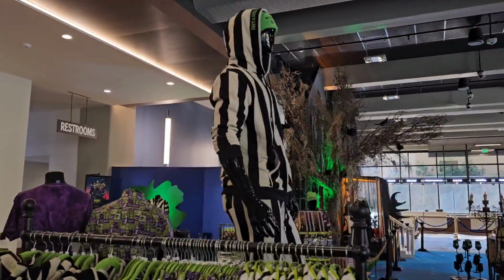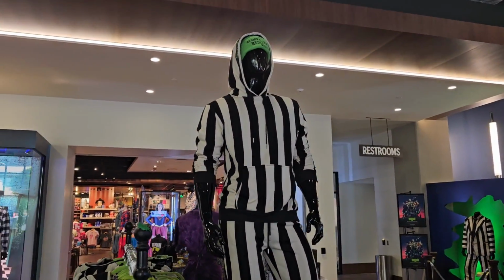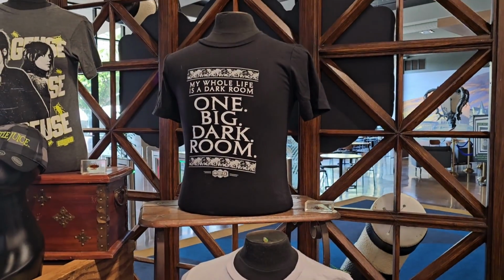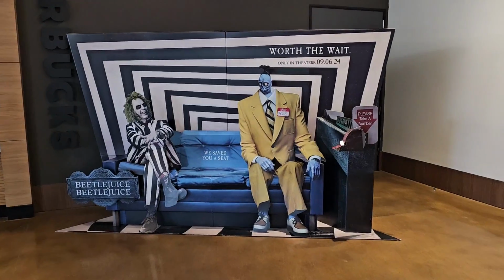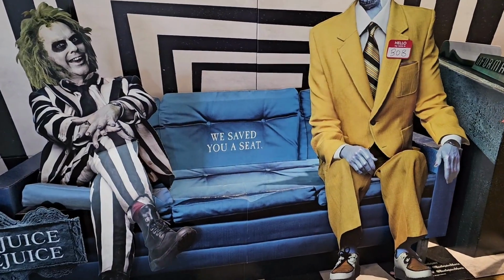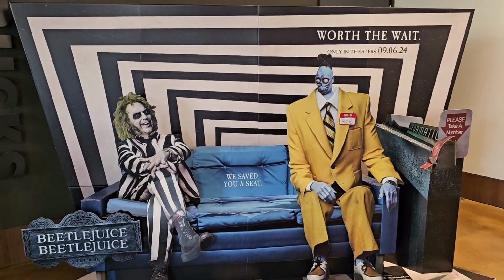Maybe you want a sweatsuit that'll make you look like Beetlejuice, but you never knew where to get one? Well, now you do. Lots of different t-shirts and merch. If you are a Beetlejuice fan, I highly recommend coming down here and checking this stuff out. Now, I think this is something that they had in movie theaters, but they have one here as well. You can take a seat right there and take a picture in between Beetlejuice and Bob.